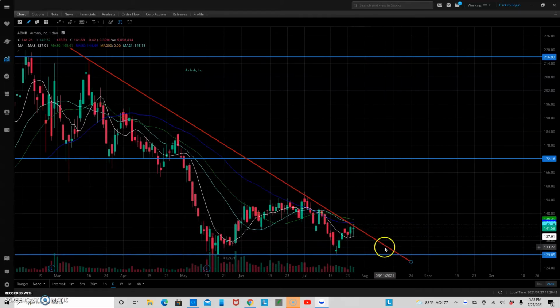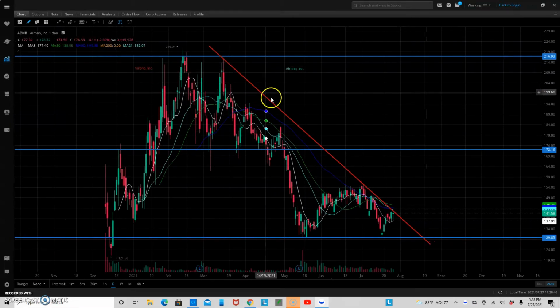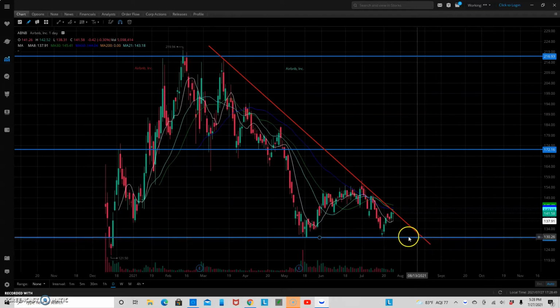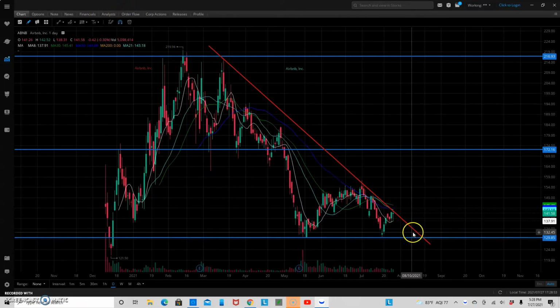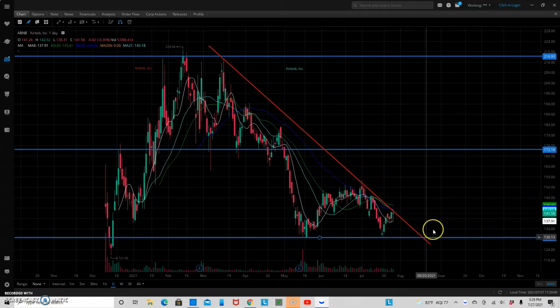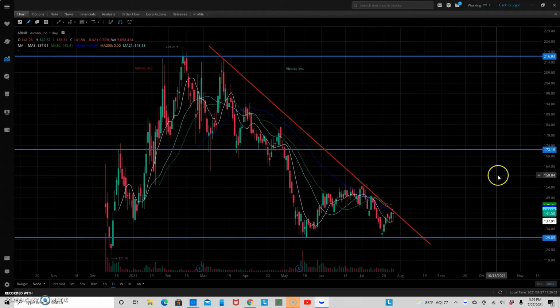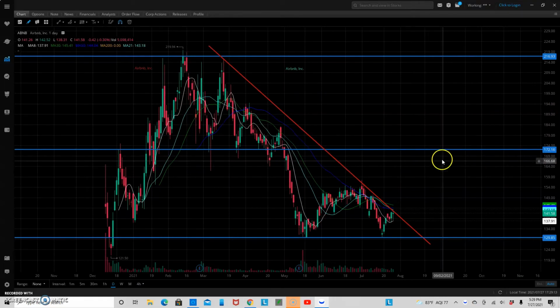It looks like we're getting very close to a breakout of this downtrend. As you can see, our trend line is intersecting with our support right here. So it looks like this stock is going to consolidate below this trend line and along the support, and then it's going to break out and go on a nice little run. And our area to watch here will be around $172 for resistance. As you can see, that was former support on the way down, so that will now act as resistance.